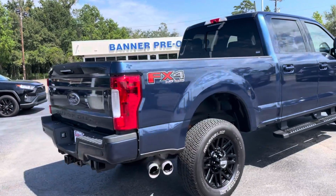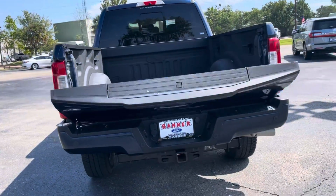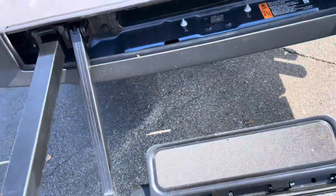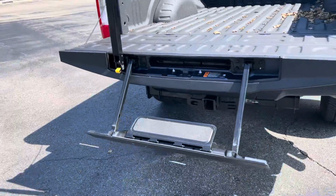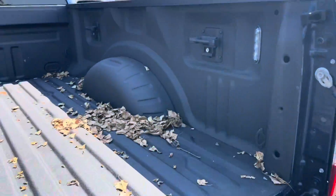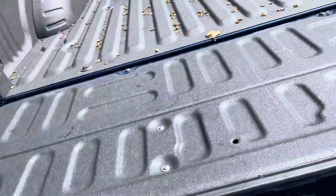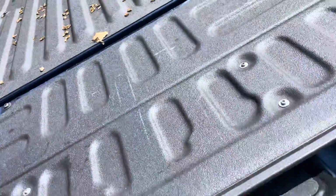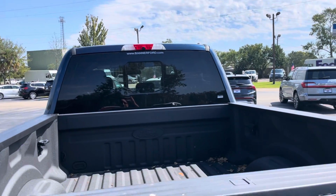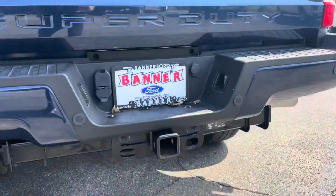Does come with two keys. Get your grandpa step to get you in and out. LED lights. Get your tie down. Get your spray-in bedliner done by Ford. Get your 360-degree camera, your fifth wheel camera, your two sides underneath the mirrors in the rear. Get your heavy-duty receiver.